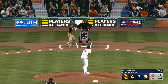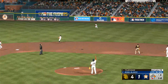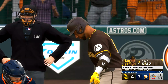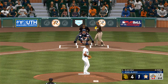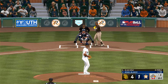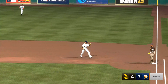First pitch doesn't find the zone. Swing and a ball lifted in the air, shallow right field. Hauls it in, and there's 2 away. So up next, catcher Elias Diaz. That one down the line, and that's just foul. Two outs. Popped up. Squeezes it, and that is that.